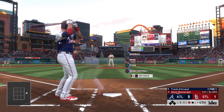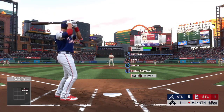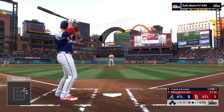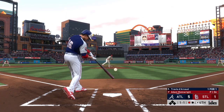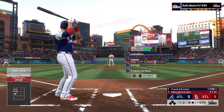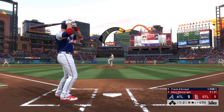That swung on and missed. We're even at 1-1. Hit on the ground down the first baseline. But this will get foul. It's a ball and 2 strikes. The 1-2.